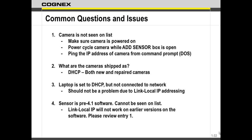So what basically they're saying is that not all bets are off if your laptop's set to DHCP, but it's not looking. And also if it's pre 4.1, and so you can't see it on the list, what do you do? Same thing as the first one. Power cycle it while the list is open.